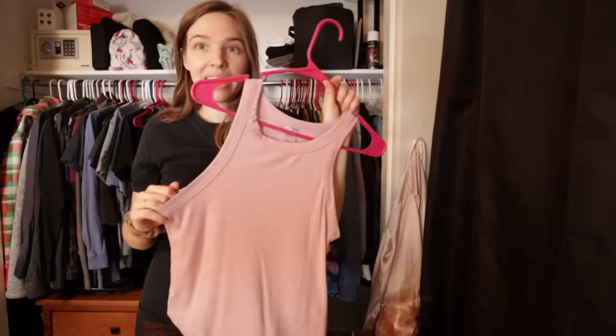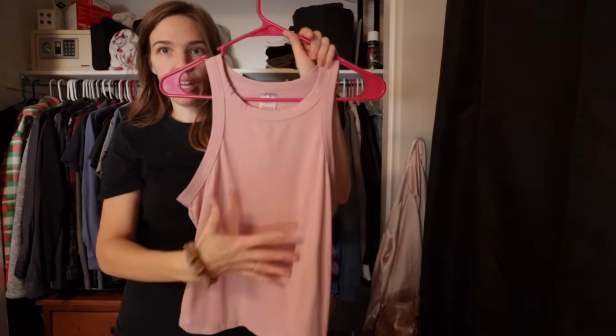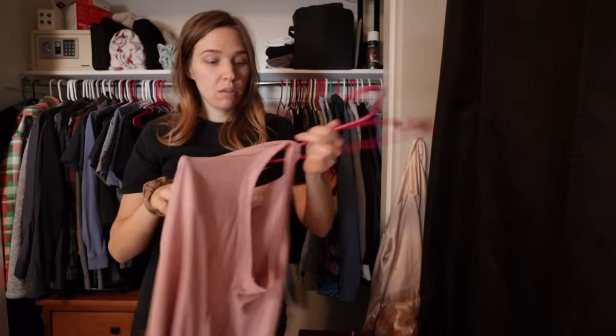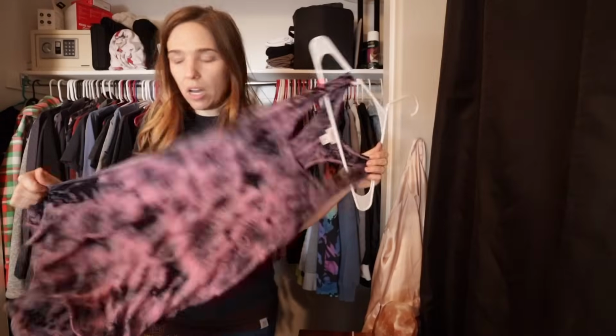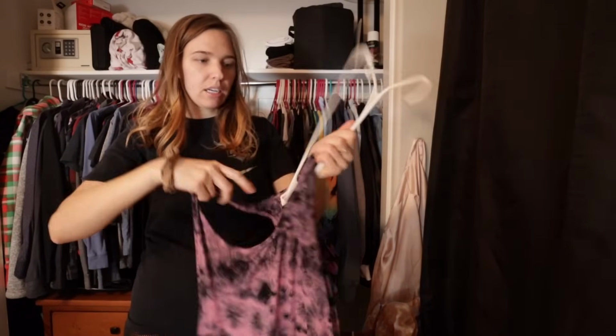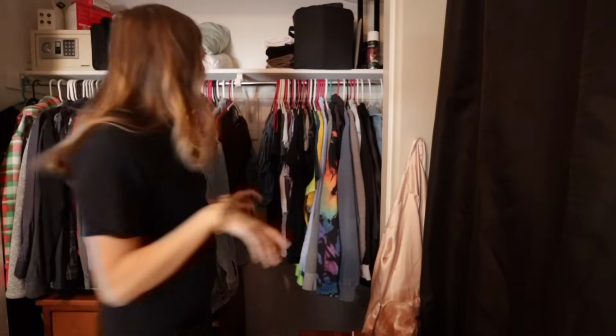I don't reach for this tank top anymore. I have a black one that's the exact same style as this. They came as a two-pack, but I don't reach for the pink one anymore. But I love the black one. My mom handed this down to me because she didn't want it anymore, and I thought I would wear it as comfies, but I have plenty of other comfies, so we'll say goodbye to that.